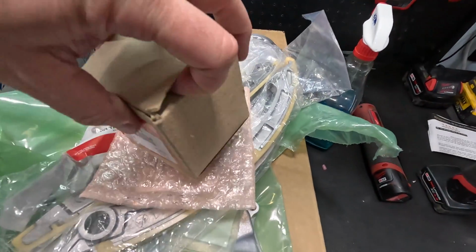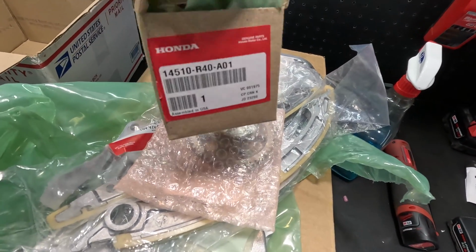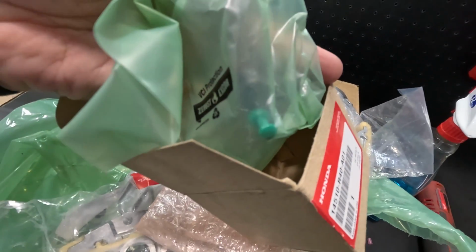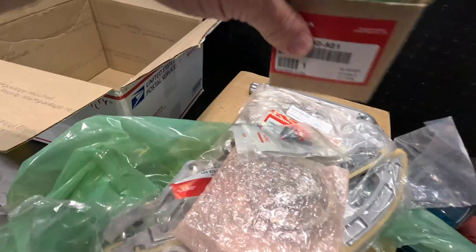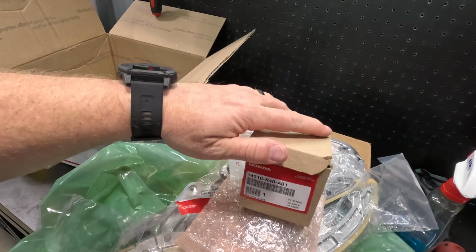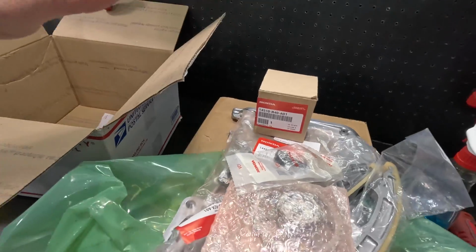And then basically we've got a brand new tensioner, even though it has a brand new tensioner. You really can't reuse them, because once you release the pin on the tensioner, it's pretty hard to get it put back to the way it was. So we're just going to go all new. That way we can eliminate everything. We have receipts for everything. We'll be able to document the process.